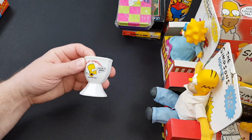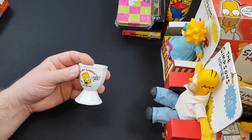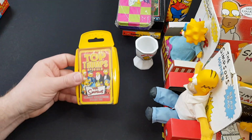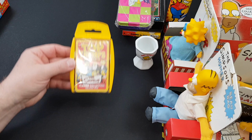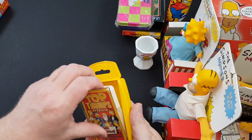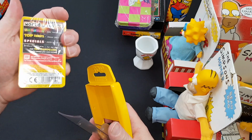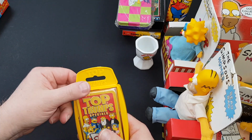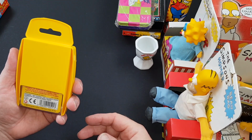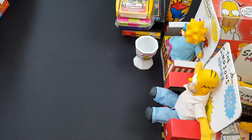We've got a Bart Egg Cup from 1991, so it's a bit more of an unusual item. Top Trumps. I love Top Trumps, the Simpsons Classics Volume 1. This set has not actually been opened, but Top Trumps are brilliant. I'm sure you can still get these quite easily. Is that dated at all? 2005, so about 14, 15 years old.